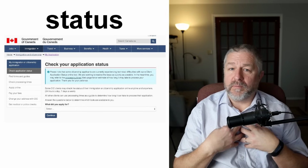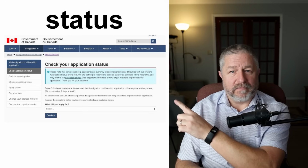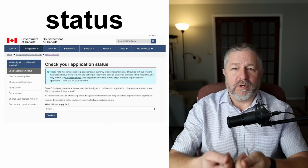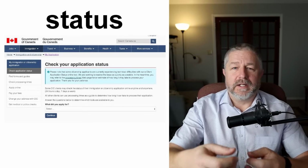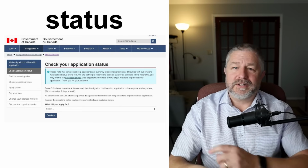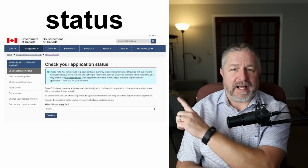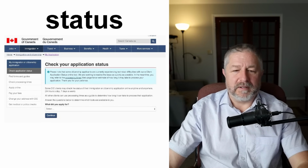When I renewed my passport, I could go online and check the status of the renewal, because when you renew your passport, they don't just say, okay, thank you, here's your new one. They need to check to make sure you are who you say you are. So every once in a while, I would check the status, and then eventually it said your passport is ready to be picked up.